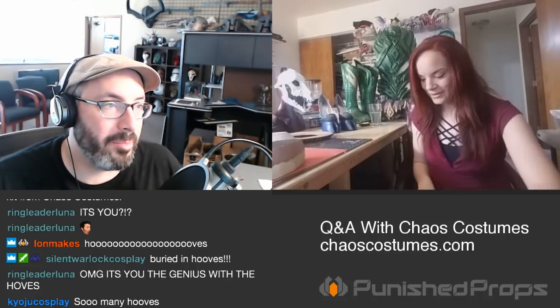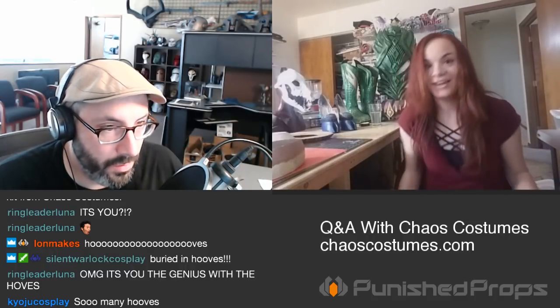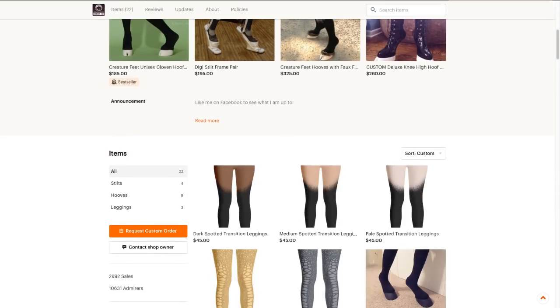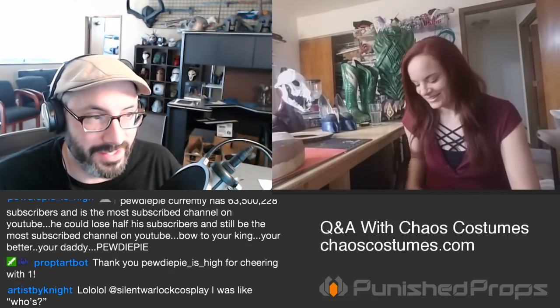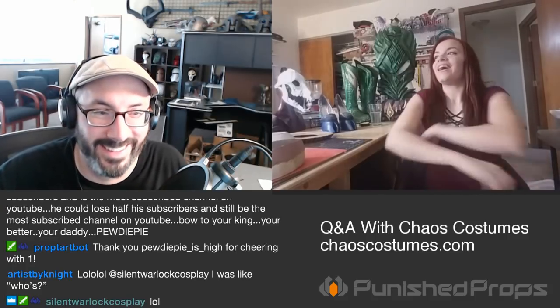So I want to bring this up before we dive into questions, so that people get a good taste of what sort of things you have to offer. You've got a ton of really cool stilts, or stuff like stilts. There's a stilt frame, creature feet and custom deluxe knee-high hoofs. You've got all kinds of amazing footwear options. And what I want to know, I'll kick off before we dive into fan questions, is how did your life take this drastic turn? That's what I really want to know.